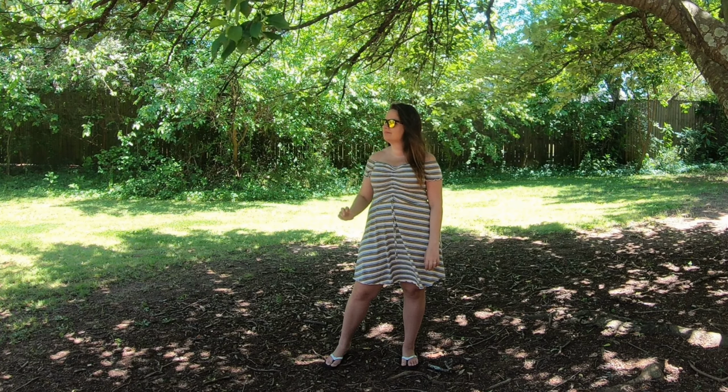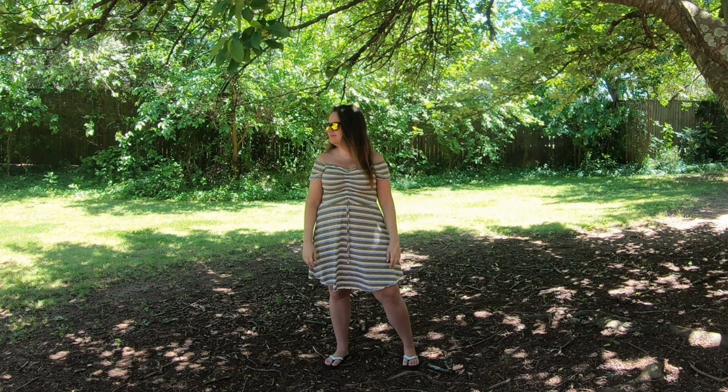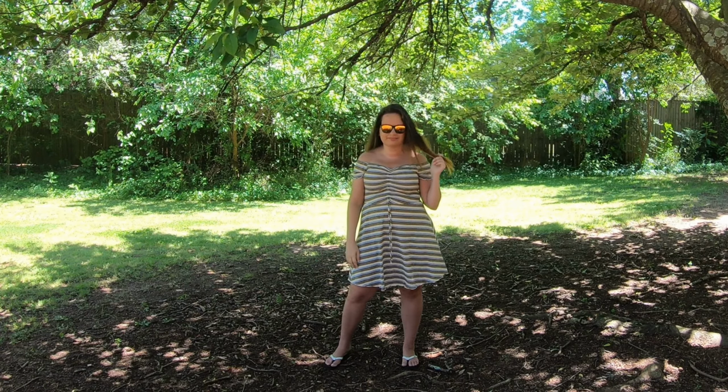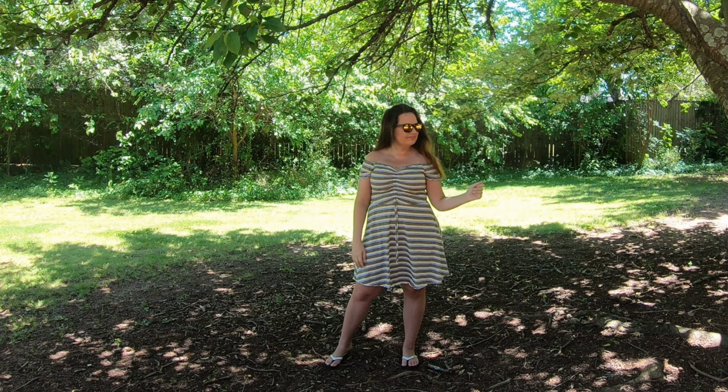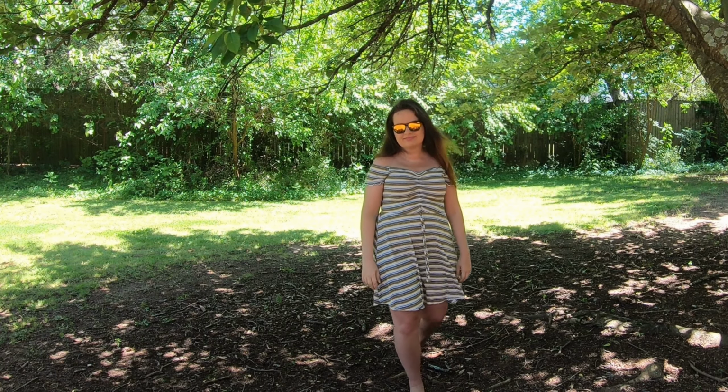Also threw on a pair of comfy flip-flops, which you will see throughout this video because I'm not walking around in shoes around my apartment, so these are just the shoes I throw on before I go take a video outside. This dress, by the way, is from Charming Charlie's before it went out of business.